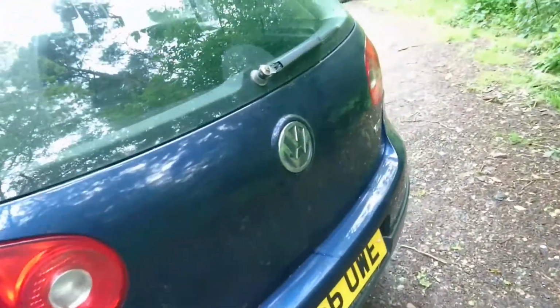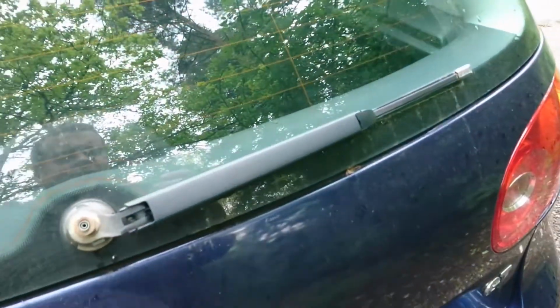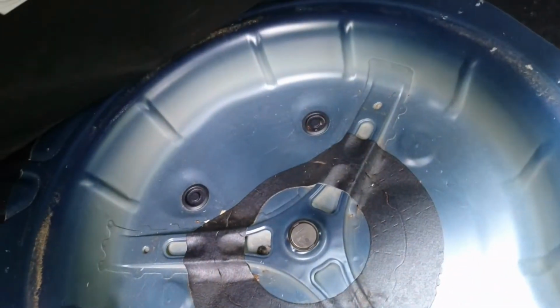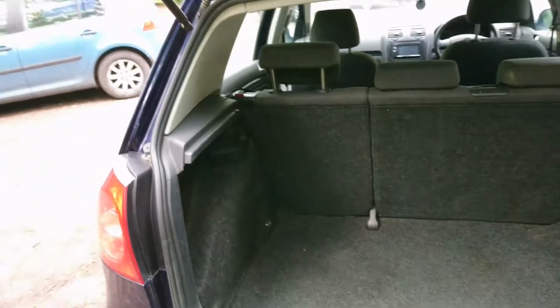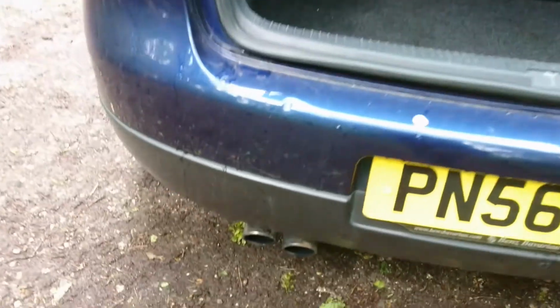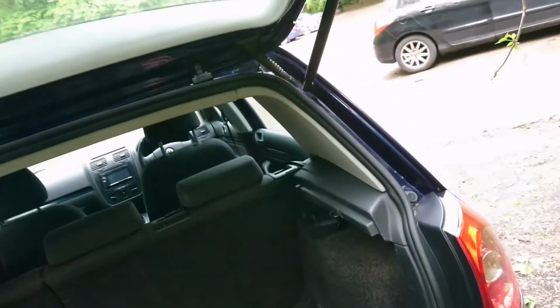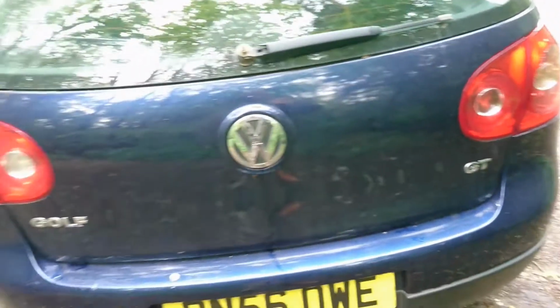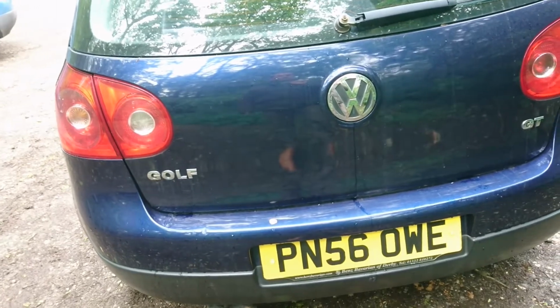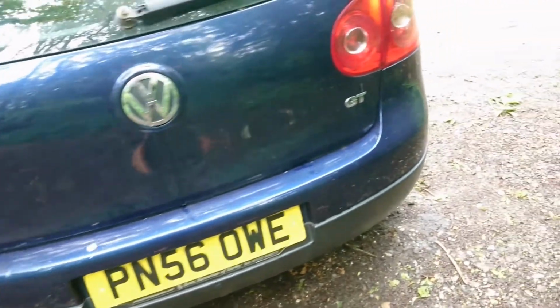Open up the boot, actually this one's got the carpet and things in it, which the other one didn't have. It's still missing whatever should be in here. I think probably we will be remedying that soon. Twin exhausts on this one as well, presumably it's the 170 horsepower version. I'd like some parking sensors on a car like this, if it's a luxury one or sporty one or whatever, but we don't have them, or a reversing camera.